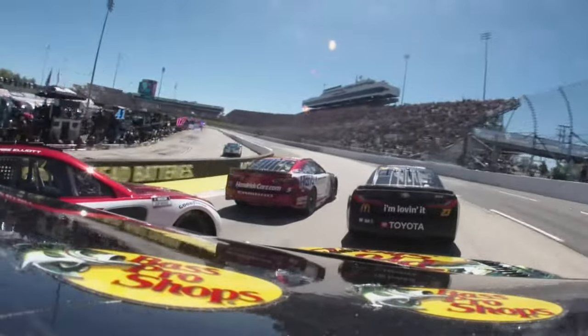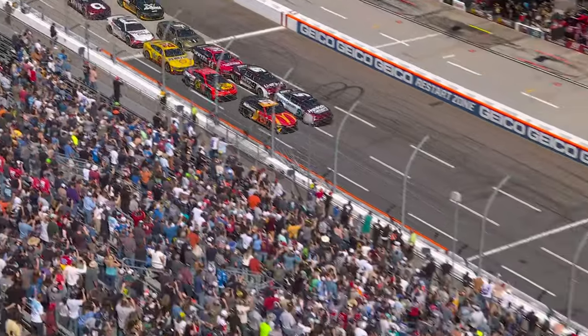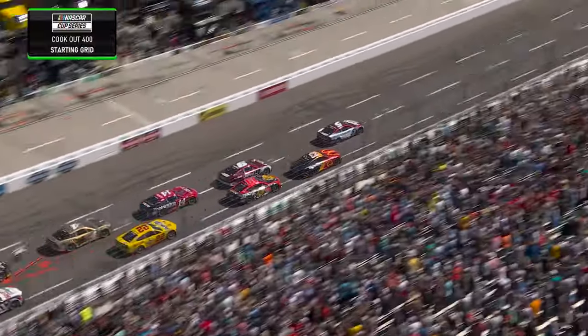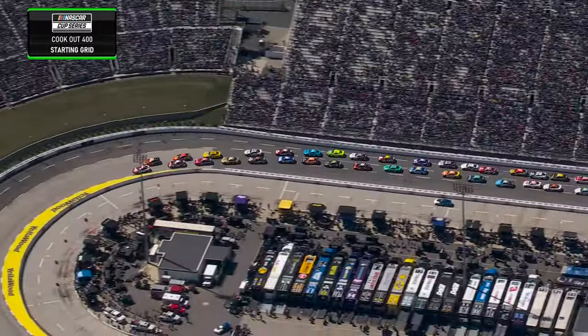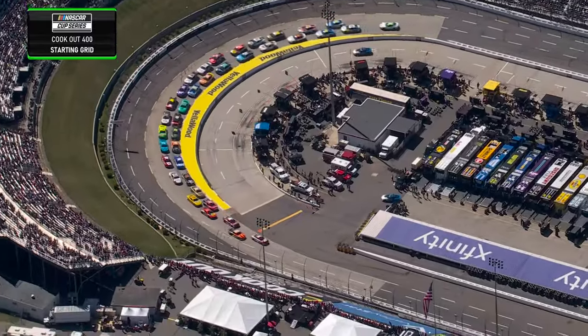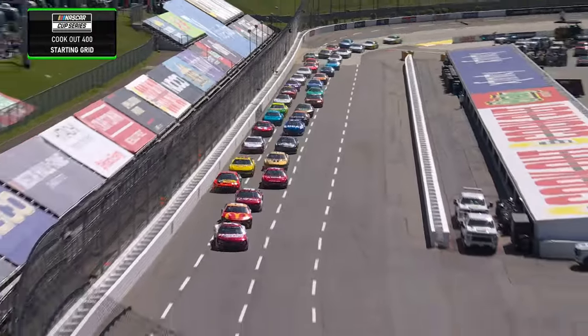We're ready to race for 400 laps at Martinsville. Green flag, the Cookout 400 is underway. My gosh, Kevin, that was definitely inside the restart zone. I don't want to hear anything more about it. Well, remember, Clint, the flag does start the race. I don't care. It was in the zone.